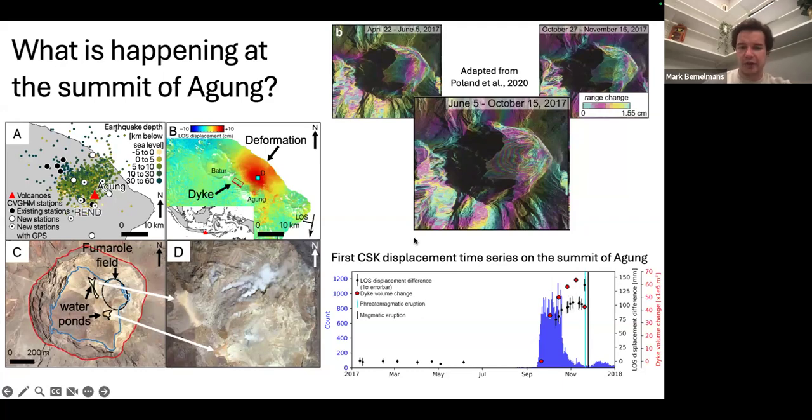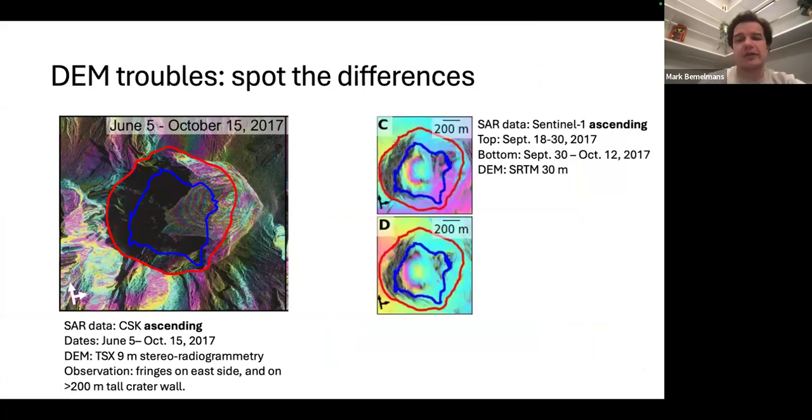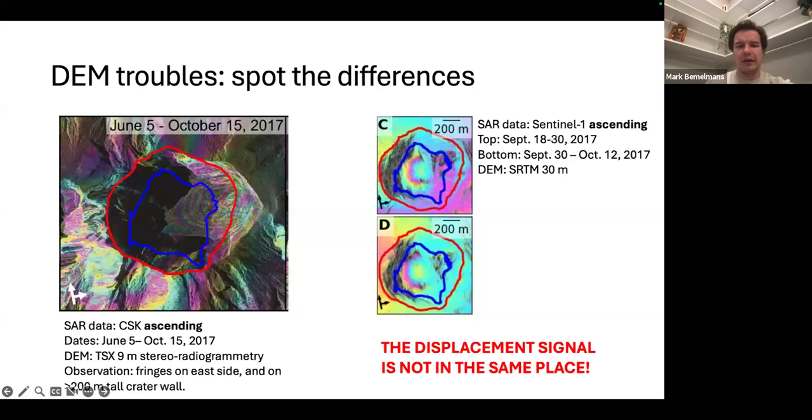But first, I needed to solve a little problem. And that was, on the one side, from my very high resolution data, I was getting interferograms that looked like this. So I was able to recreate those interferograms that I had looked at before. But then I looked at Sentinel-1 data as well, since it's freely available. And that signal appeared in the middle of the crater. And now, apart from the resolution, the only thing that's really different here was the digital elevation model that I used. And so it actually turned out that an error made its way into my processing because of this DEM.